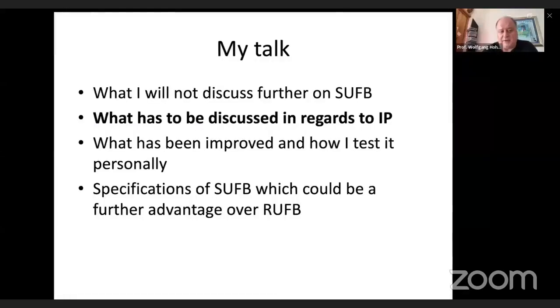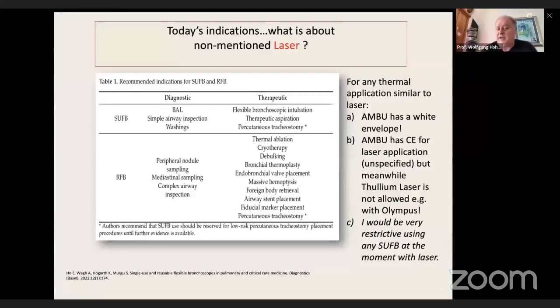So it's highly dependent. What has to be discussed in regards to IP is that, more or less, you could put everything through an SUFB, which you put through an RFP. But if you look through that list, laser is not mentioned. And I can tell you that this is quite an issue at the moment in Germany, due to the fact that, for example, we do not have clearance for all kinds of lasers. For example, with Olympus it happened that we are not allowed anymore to use thulium lasers, due to 4 incidences with these kinds of lasers in Olympus scopes.